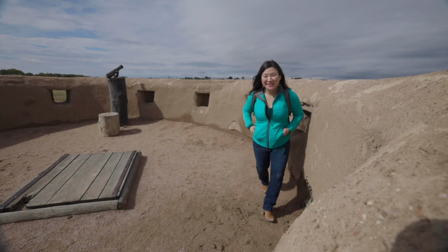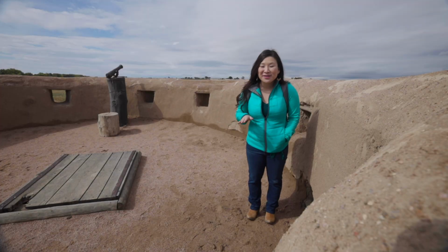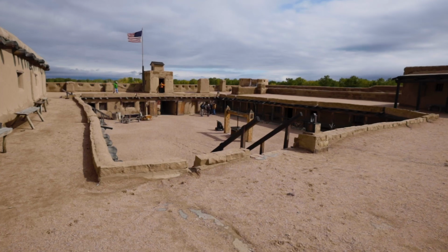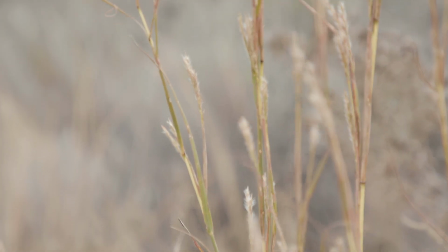So this is one of the bastions. There are two of them. You know, what's interesting is that Bent's Old Fort was never attacked, so they never had to use these gun ports for protection. So this was a meeting place for many cultures and also a peaceful one. Onward. But peace wasn't always present here on the plains.